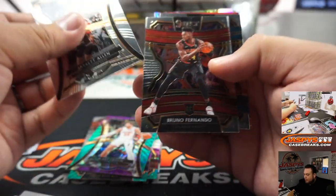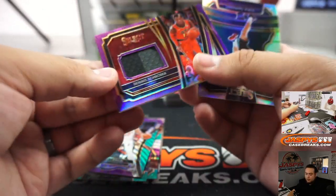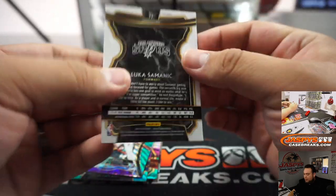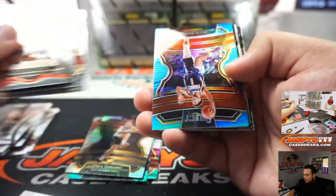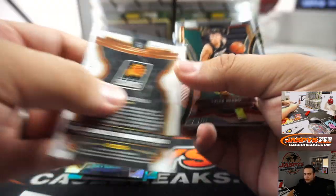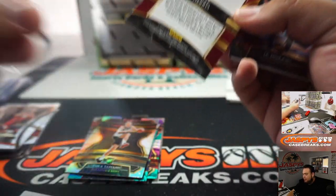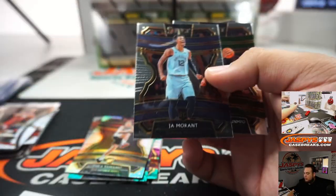Blake Griffin, premier level, tricolor. And to 99, Dennis Schroder relic. Atlanta Hawks going to Christian. Luka Samanic silver. Devin Booker numbered to 299 for the Suns. That's Fred, Lonzo Ball Mojo. Tyler Herro, premier level. It's going to go to random number tiers. There's another Jaw base.